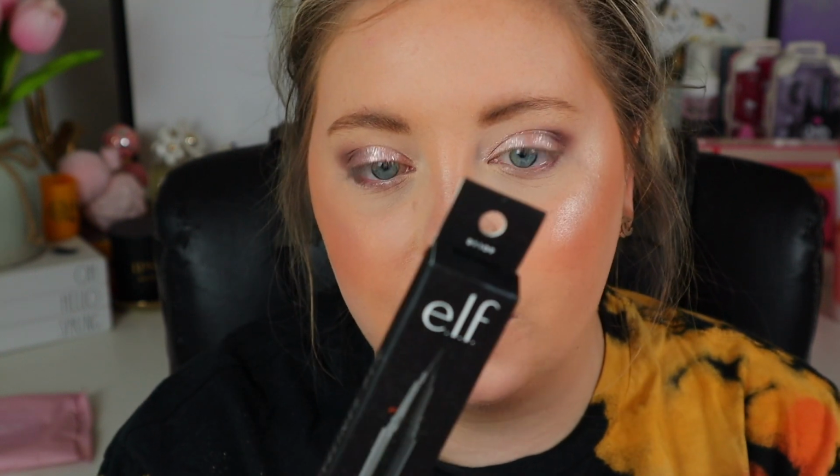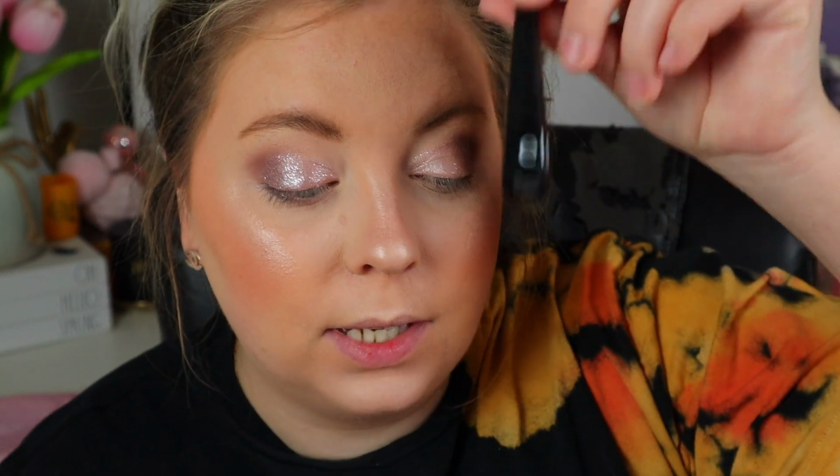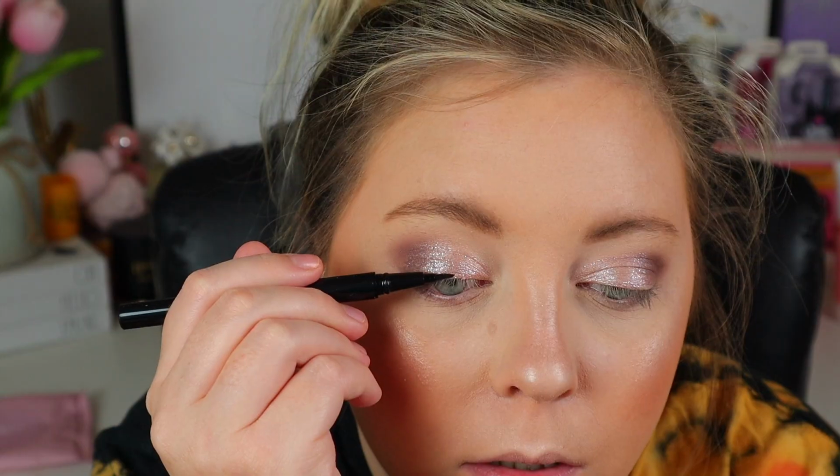So I have this product here. This is the H2O proof eyeliner pen in jet black. So I assume this is waterproof. Oh yeah, this waterproof eyeliner pen. This is the only other e.l.f. I use, and I've been using this for years. Anytime I do multiple eye looks, I use this because this comes off really easy. So I guess it's a good thing that we have a waterproof option. It says to shake, so we're going to shake it up and we're going to line our eyes.